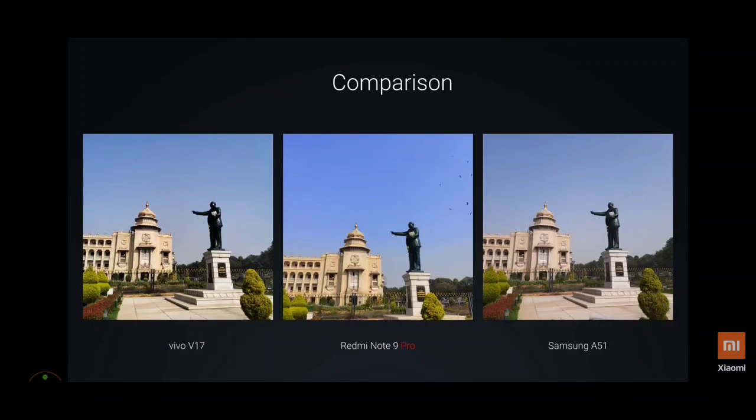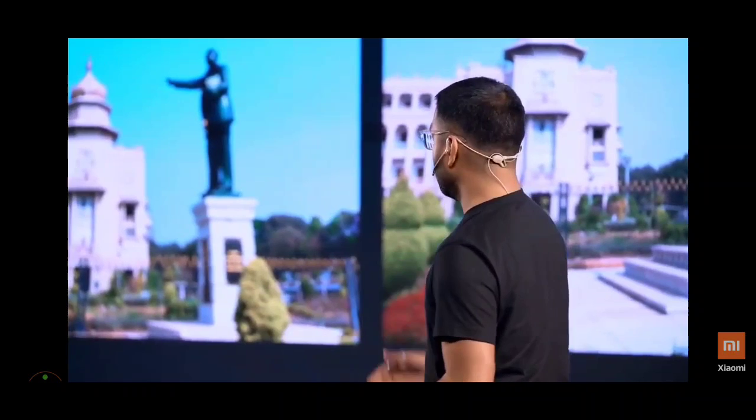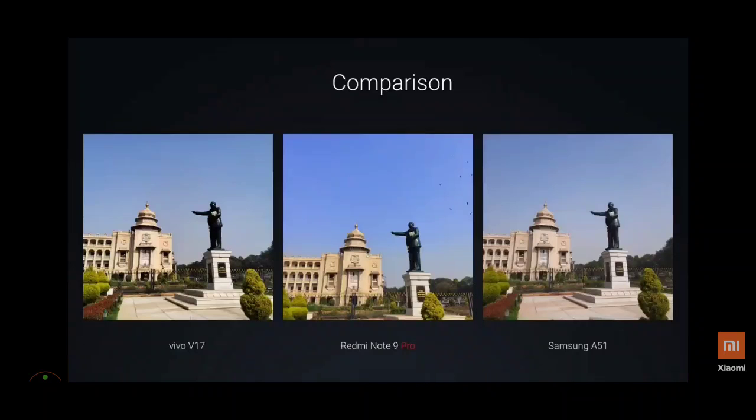Now this is a challenging one because anytime you have to expose the sky, everything else kind of goes in silhouette or shadow, especially in challenging lighting conditions. But everything is properly exposed, the colors are properly rendered, and it's very true to life on the Note 9 Pro vis-a-vis the competition. So if you are a pro photographer, you know what choice to make.